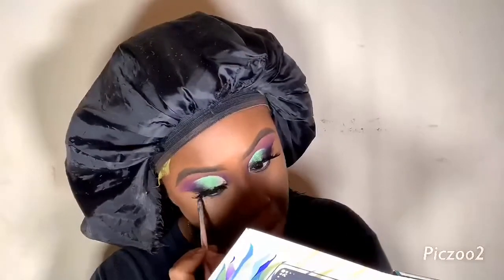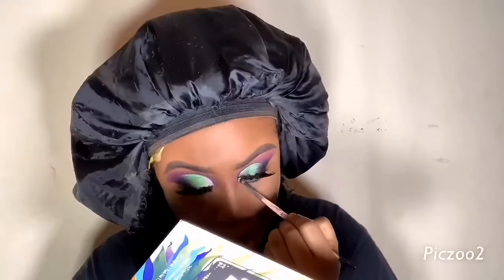I'm going to do literally black. I'm going to try to smoke it out as much as I can. I want this look to be just straight black, period. Now I have my under eye. I just did a black eyeshadow on my eye, and I kind of did a little bit of that purple. I don't really want to do purple, so I stopped doing it, and I just did black.